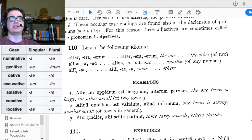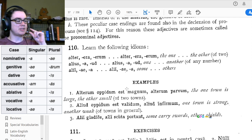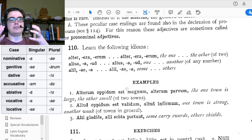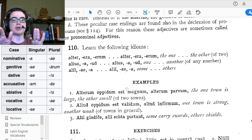So we have alter, the one. Okay, so in 110, he's just showing us something that's used in writing. English has certain stock words: on the one hand, on the other; not only, but also; some, others. Some do this, others do that. So here's how you express some of those in Latin.